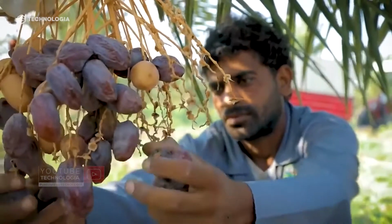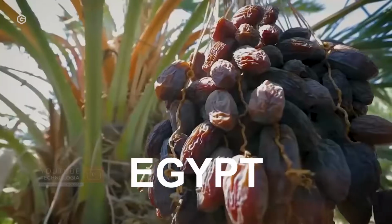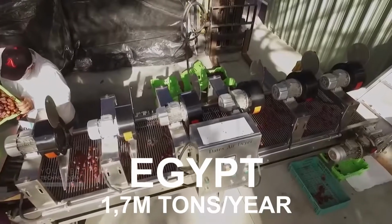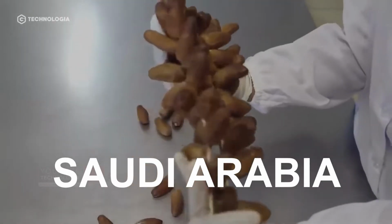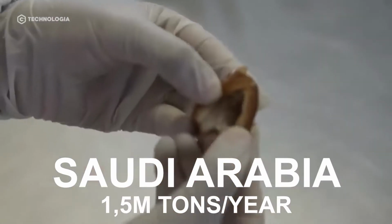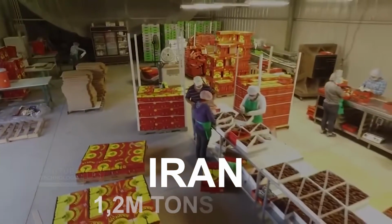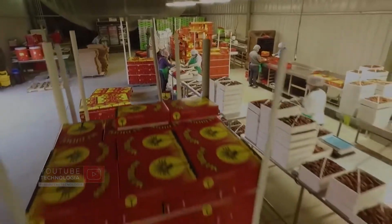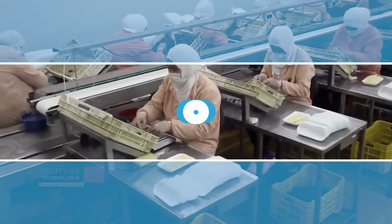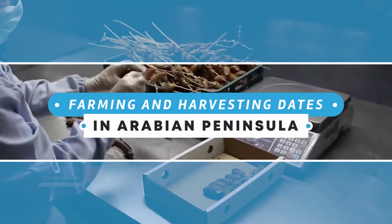Currently, the largest date producer in the world is Egypt, with a total production of 1.7 million tons per year, followed by Saudi Arabia with a total production of 1.5 million tons per year, and Iran with a total production of 1.2 million tons per year. Let's see the process of farming and harvesting dates in the Arabian Peninsula.